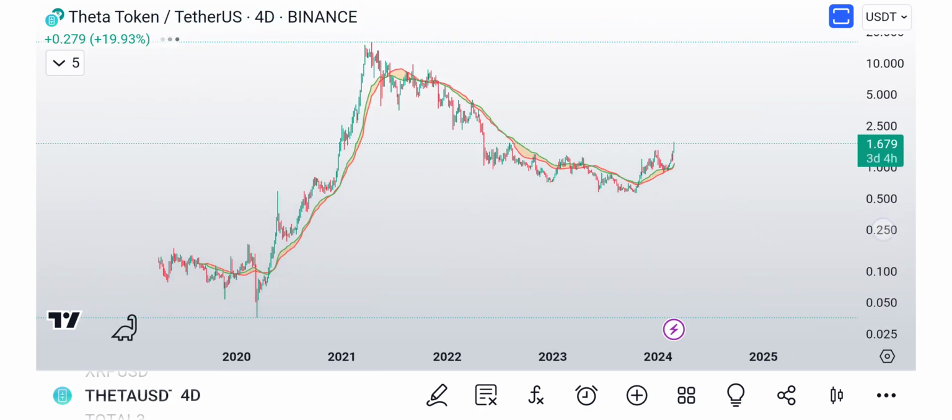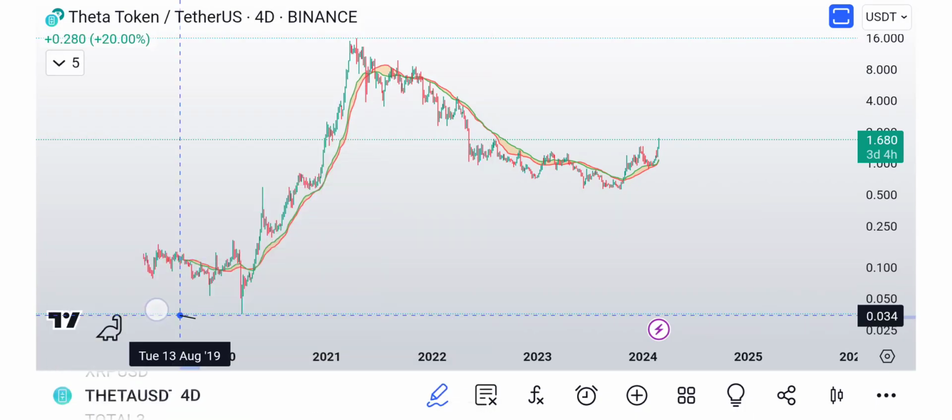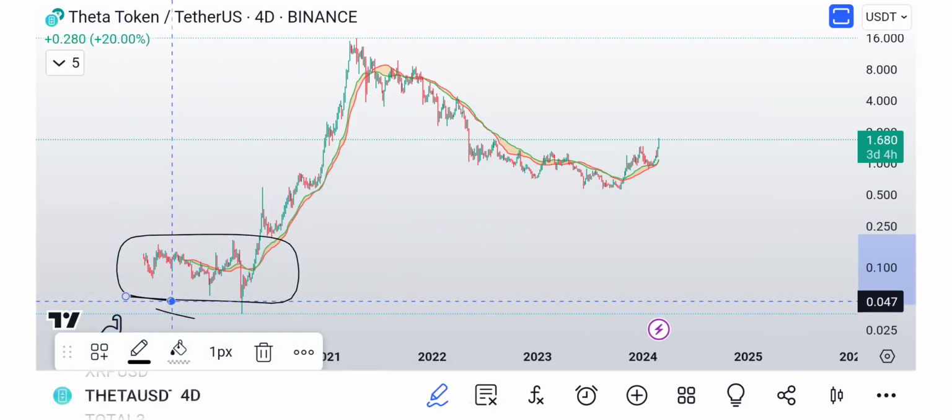But when you zoom out, it looks absolutely beautiful. You have a base right here, right? A lot of people don't like sideways action, right? That's why a lot of people have given up on a lot of coins that have been sideways, especially for years. A good example of that is XRP. It's like being in torture, right? Because it literally is the most sideways coin in crypto history. Now, that doesn't sound sexy at all. So why would anybody want that, right?